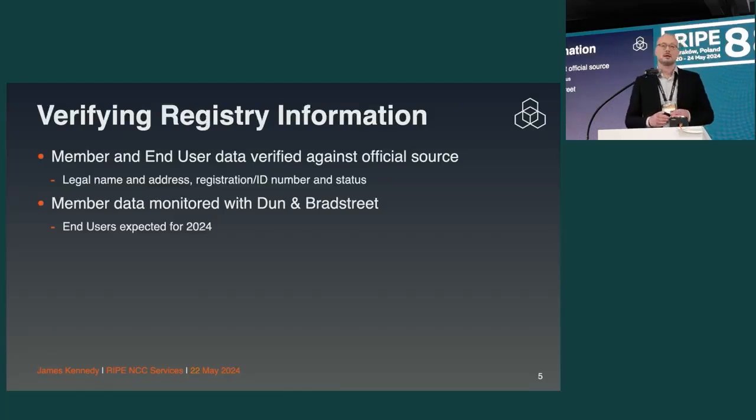The member data is monitored via Dun & Bradstreet, and we get information from them if they see that the status of a certain company has changed. By the way, if you happen to know that your company will go through a merger, a name change and so on, we always welcome that you inform us proactively, because then we can be ahead of time and we don't have to bother you later with some re-verification. We want to extend this activity to our end users to also monitor them more proactively, and we expect to have this implemented later this year.